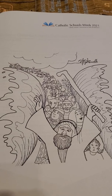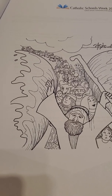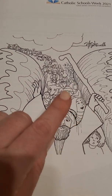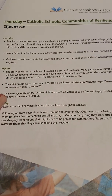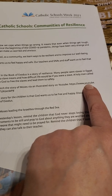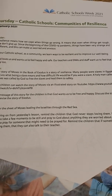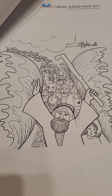Now you may or may not have had time to do this during the week. I know some of you sent me some lovely work that you've done from this booklet. Today, Thursday, is a colouring in activity. And this man is called Moses. And there's information on the parents page here all about Moses. And there's a video that you could watch, a YouTube video here, that would tell you a bit about him as well. So even if you watch the video and then coloured in the picture, that would be great to help you learn a little bit about Moses and the tough times that he went through.